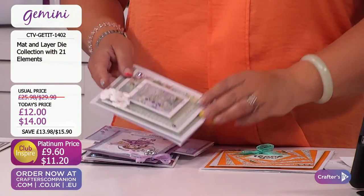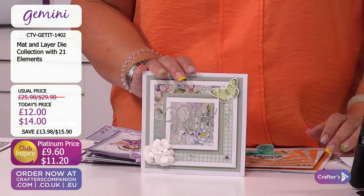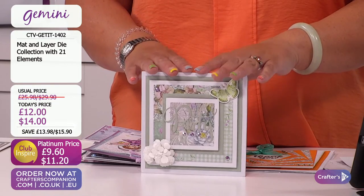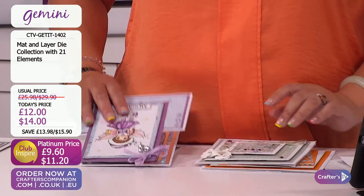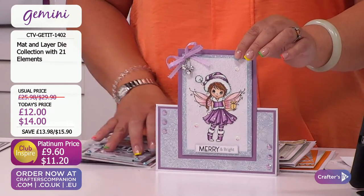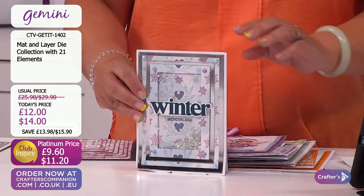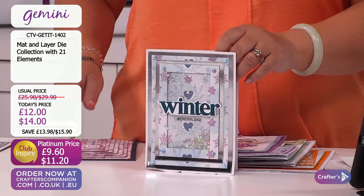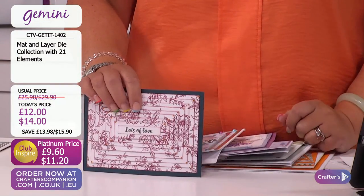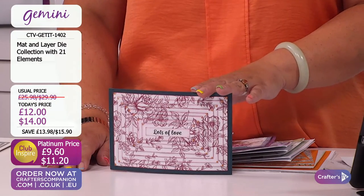This is more traditional, the way you would use your mats and layers with those different squares in there, but it does make it very easy, and it does mean that you don't have to cut things with a guillotine. Everything's already been worked out for you, so it's just a question of running it through your die cutting machine. Another one there using those different rectangular shapes. This one here, again, using those traditional shapes as your matte and layers. And then this one is so effective. All cut out of the same card, but all those different layers give that wonderful effect.